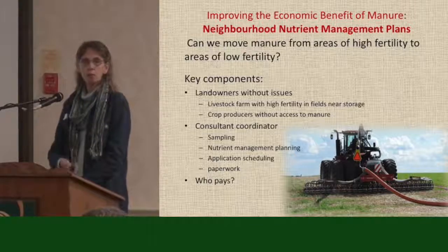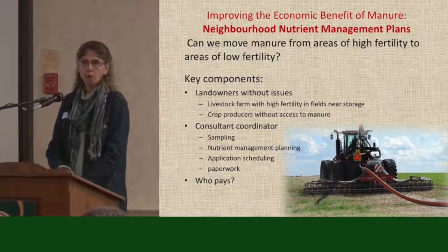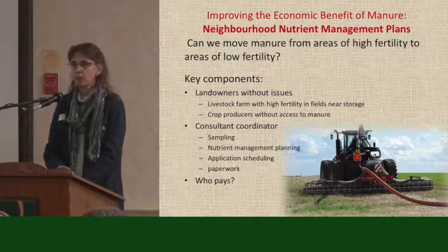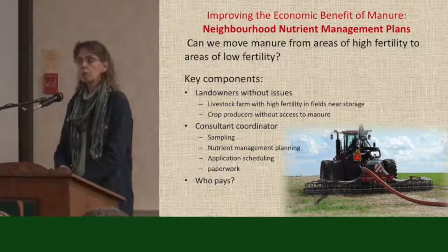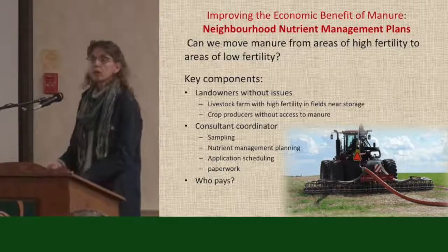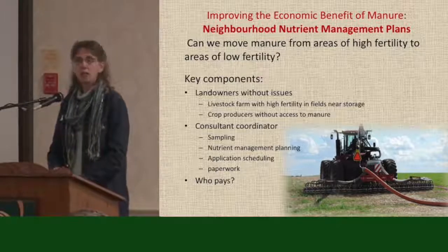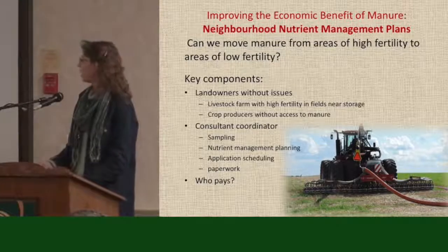There's a lot of farms where you're doing nutrient management plans where the farms near the storage have pretty high soil test levels. And by pretty high, I mean over 30, probably closer to 60, and in some cases higher than that. And in those cases, can we take manure from there and take it to a cash crop neighbor that doesn't have access to manure? And I don't know if this is maybe pie in the sky thinking, but I think it's an issue where the time has come where we can look at it a little bit differently.